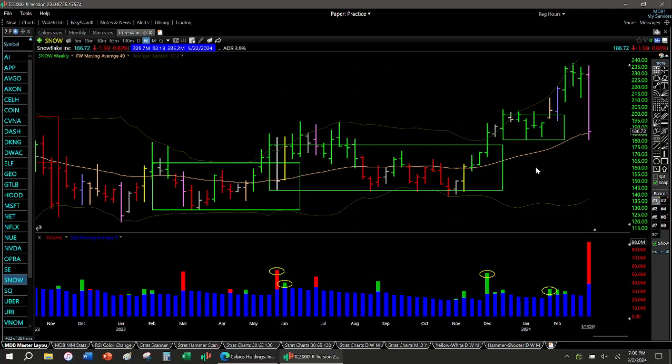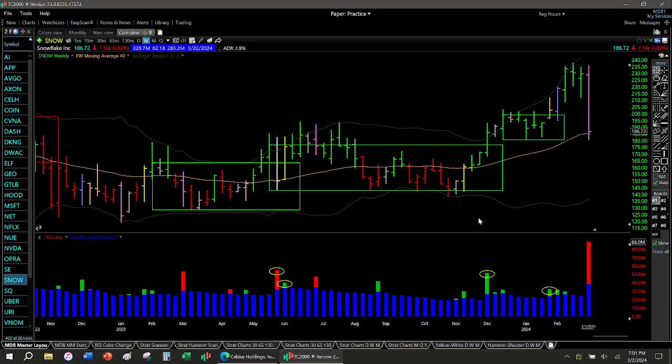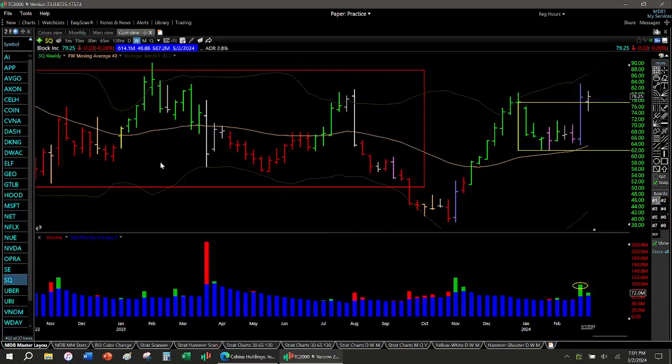Snow, not every stock works out. Yellow bar buy signal moved up. Turns out the CEO is retiring and might have sandbagged everybody. You know, great. But look at that. This is what you want to avoid. Definitely want to avoid that. I'm going to put this in the bearish signals list. It definitely does not belong on list 2 anymore.